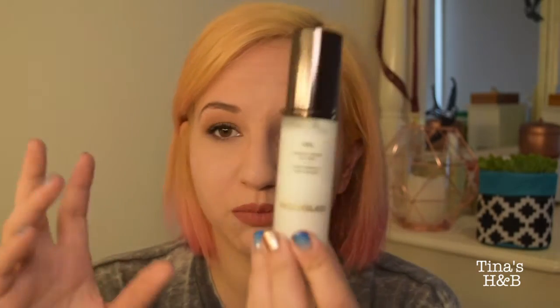I don't like the price tag, which is absolutely ridiculous, because this bottle just costs $70 and it's not even that big. It's 30 mils. So this bottle is 30 mils and it costs $70. Just putting it out there, I bought it with a voucher, so I didn't pay $70 for it, but it is an absolutely beautiful product despite the price tag, so that's a good one.